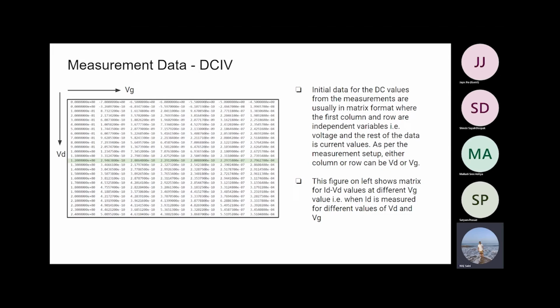This is related to the TCAD simulation. The rows represent the drain voltage and the columns represent the gate voltage. Gate and drain are just two nodes of our HEMT device, which is a 3-terminal device. And all of these values inside the matrix represent the current values. This is specifically the data that we need for the DC simulation.